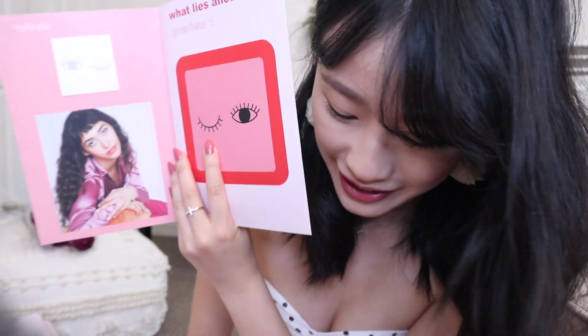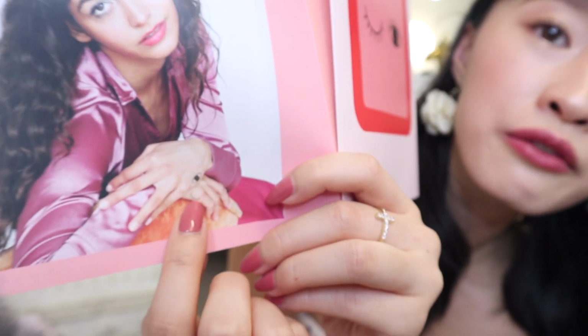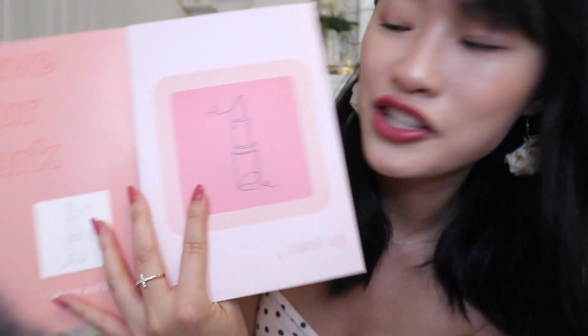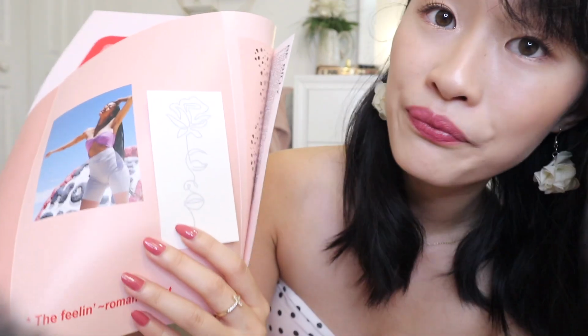Oh my gosh, this is the eye that I was doing, you remember? From the envelope? So cute. Oh, okay, I didn't even think about that. One on the right hand and one on the left hand. Lipstick. Oh, okay, this has to be one of my favorites. I just love lipsticks. Maybe I should get a real lipstick tattoo. Okay, maybe not. A flower right here too.